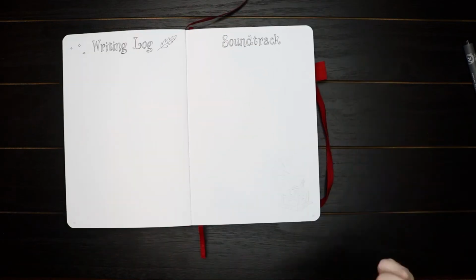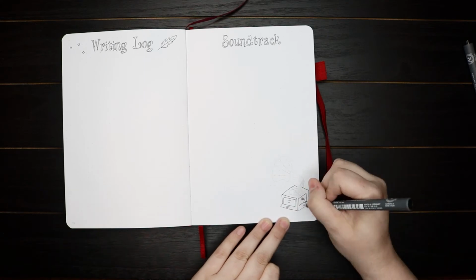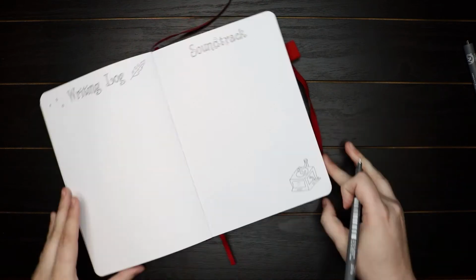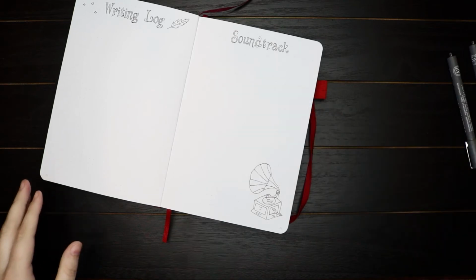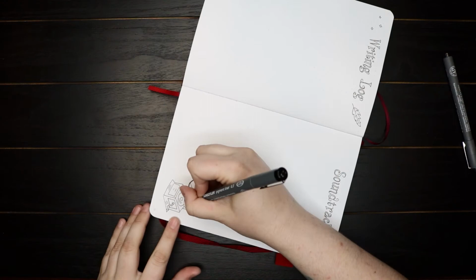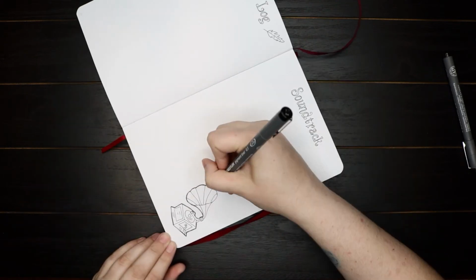Down in the corner of my soundtrack page, I included a drawing of an old school phonograph. I was inspired by the scene in the fourth Harry Potter film where Professor McGonagall, I love Maggie Smith, teaches the students how to dance, and I couldn't resist the impulse to add it, all the while chuckling to myself, "Put your hand on my waist." What? One of the best scenes in that movie, I am not gonna lie.